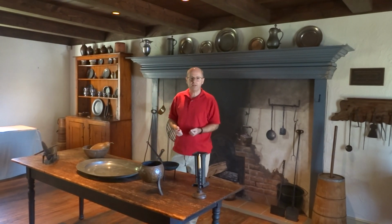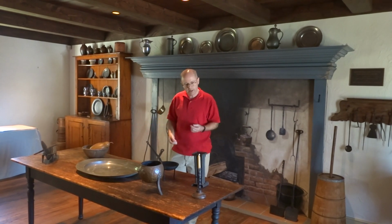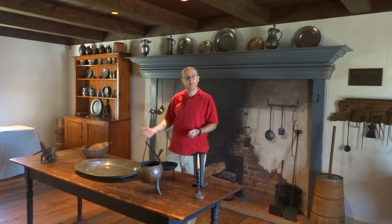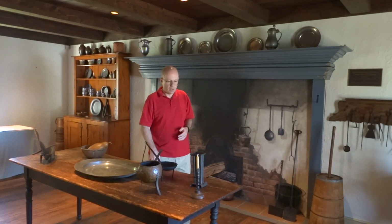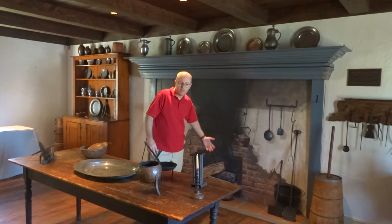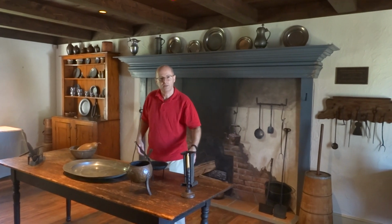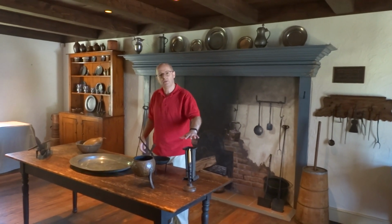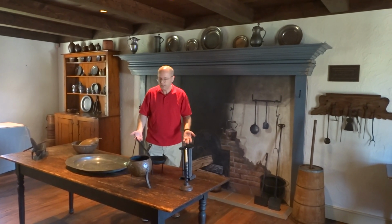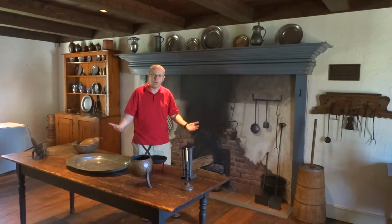Light was provided anywhere throughout the house as we take our tour today. Light was provided either by sunlight coming in through large windows, from the fireplaces, or by candles. Candles were handmade in an object like this. Wax would be poured in here, wicks would be dipped, it would be allowed to harden overnight, and that's how candles were made. Everything was done locally.